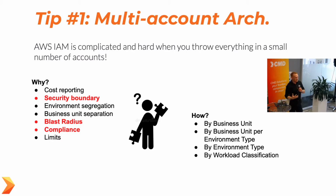The last one is limits. Limits only really come into account when you're big, right? If you've got tens of thousands of EC2 instances, tens of thousands of serverless, you've got hard limits you'll hit within a single account that you need to be aware of. Typically, when you start to get that size, it's better to start to break apart, and you start to think about the other whys and how would I break it apart.